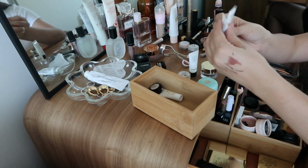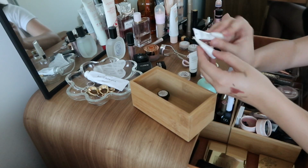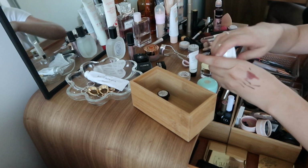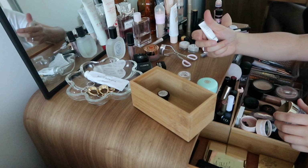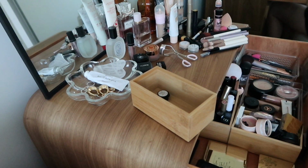And then I've got a few Guerlain and Chanel testers. So I guess these are also good. There's night creams and stuff. So these are good for skincare. I'm probably gonna put the micro serum in there as well as these. They're gonna go in my skincare pile.